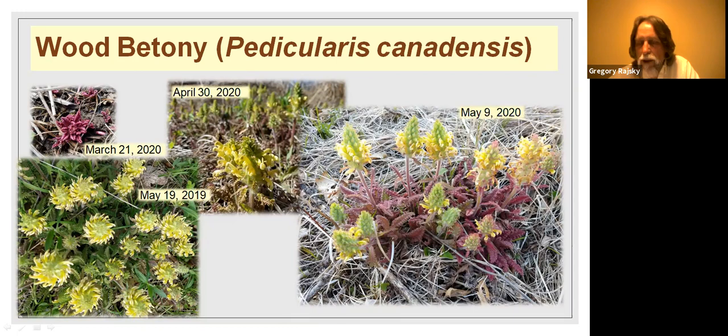But the fact that it's hemiparasitic has made it very useful for land managers who are looking to break up the sod of prairie restorations that have perhaps an aggressive component of tall grasses. And they want to be able to loosen that up a little bit, provide inroads for forbs or other more conservative graminoid species to take hold. Introducing wood betony to the site will help to accomplish that.